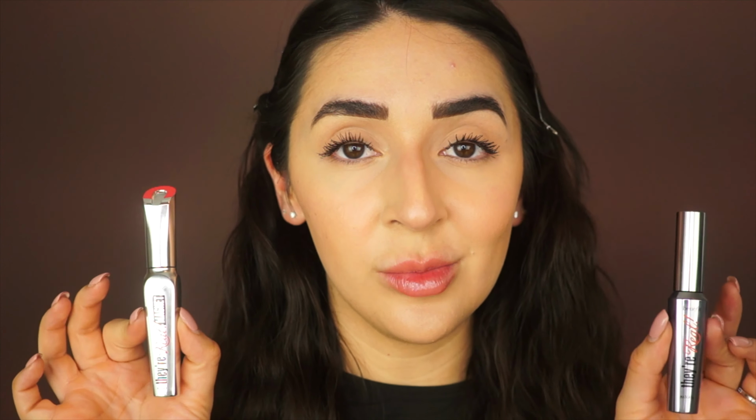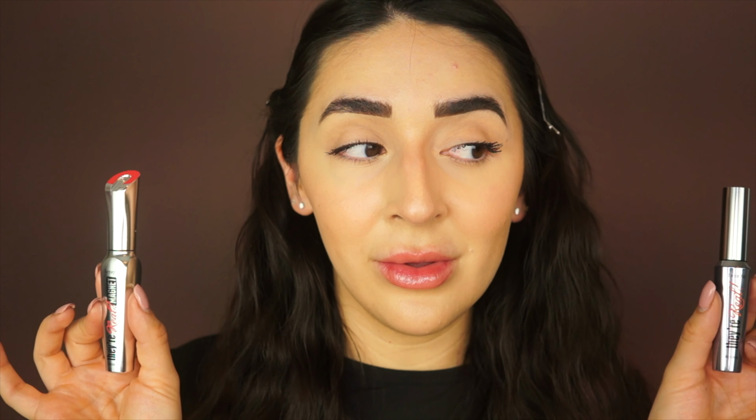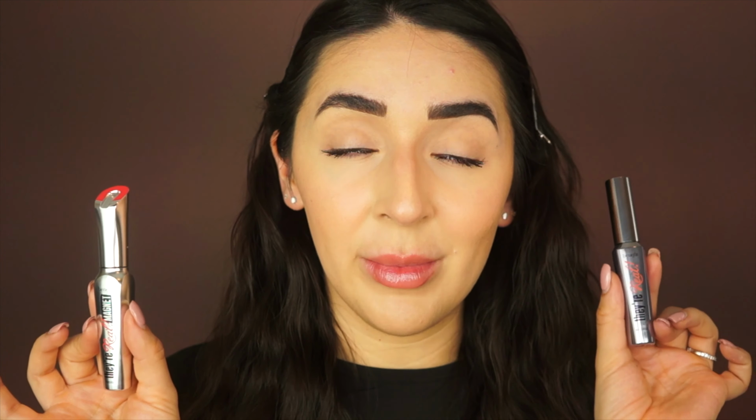Okay, my next question is, is the formula super black? I feel like they're both equally black. I feel like this one looks more black because it has a little bit more volume. They're pushed closer together, so it looks darker. How much does it retail for? Originally this Benefit mascara, their Real, is $25 retail. I've been told that the prices are going up to $27 for all of their mascaras. This guy is $27 retail, so they're both the same price.